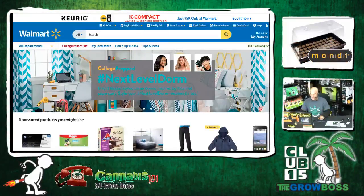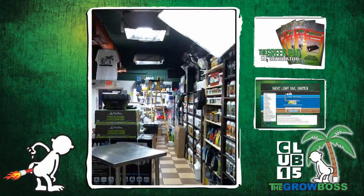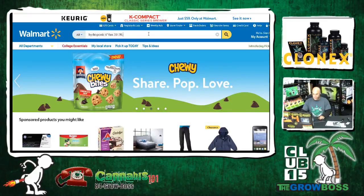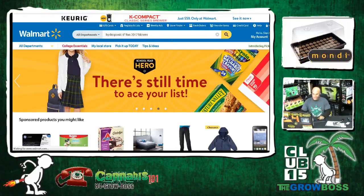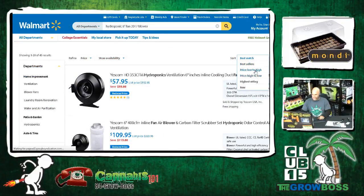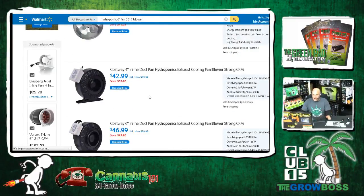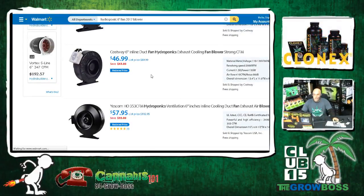We'll go back here, and then we'll search hydroponic 6-inch fan 2017 blower. This will bring up, we do best match, low to high, and I just wanted to point out that a $43 4-inch fan, but here is a $47. And I bought some for $49. I found this thing for $47 5 minutes after I bought.